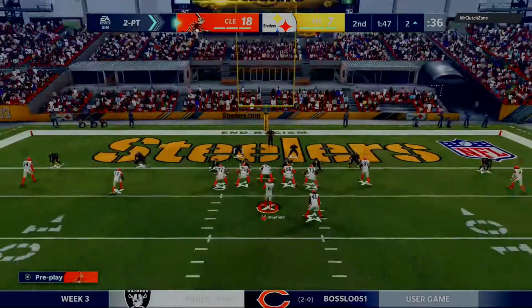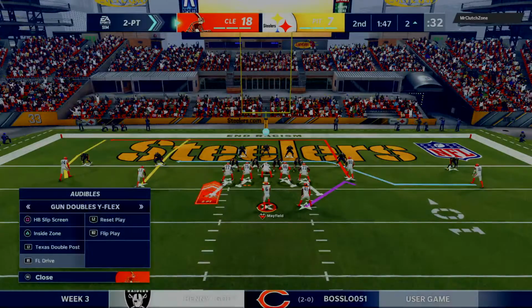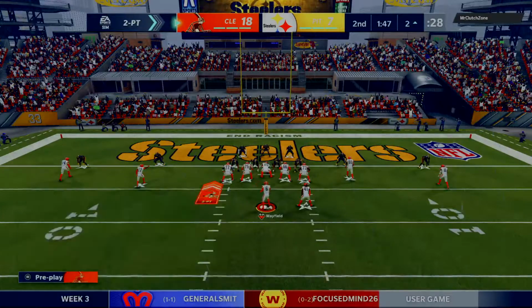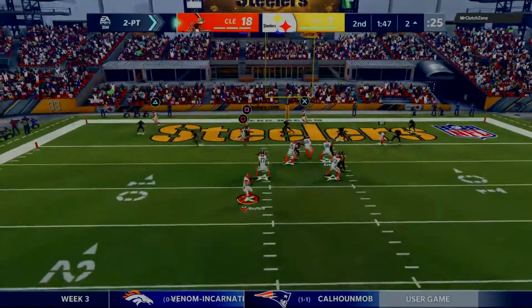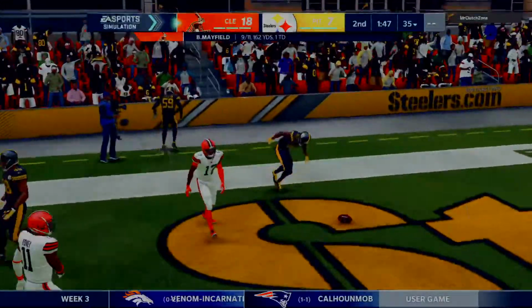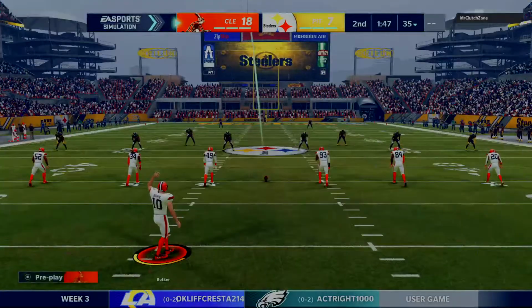So up comes Mayfield as his guys will go for two. From the gun, Mayfield. And unable to connect. They don't get the two-point conversion here. So unable to throw it in for two from the two.